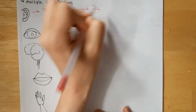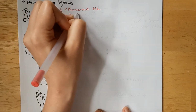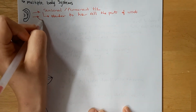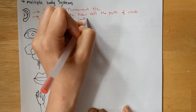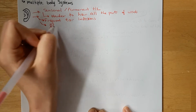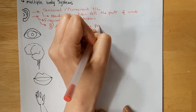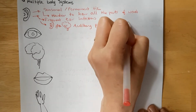We know that for people with Down syndrome, hearing loss is a big issue. It could be seasonal or permanent, but regardless of that, it makes it harder to hear all of the sounds that are in words. On top of that, there are frequent ear infections to deal with. We see an increase in something called auditory processing disorder, which means that the information that the ear takes in isn't organized as well by the brain. These hearing challenges are hard to correct fully, even with the use of hearing aids, and that piece is important.